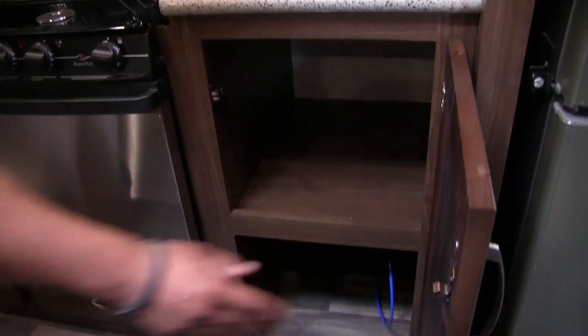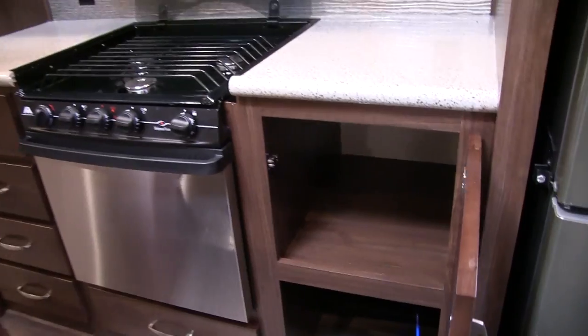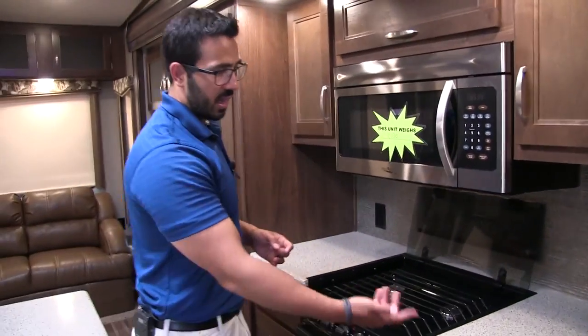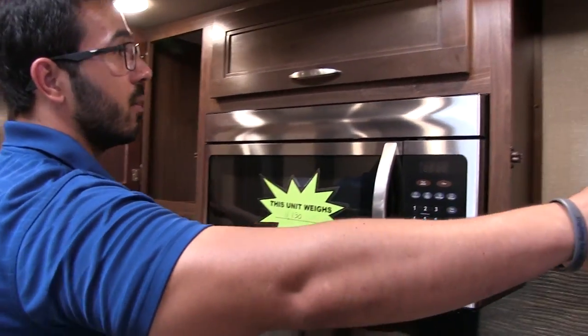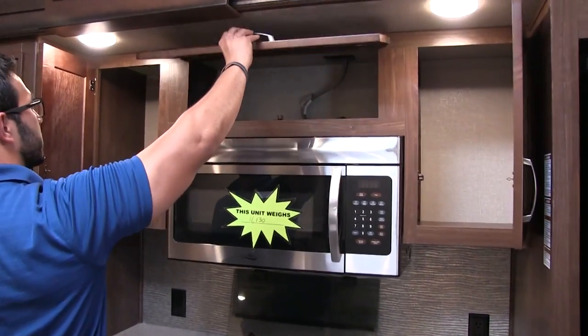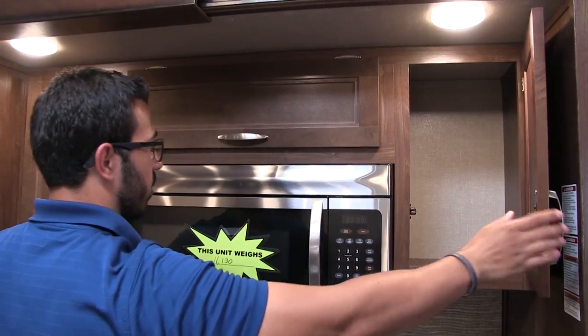And over to this side here, you see nice big storage area, great for any other foodstuffs you don't want to put in the pantry. Maybe if you have some bigger mixing bowls, things like that, it's a good spot for it too. Pots and pans right in there. Both sides here, again, additional storage, put spices, your cooking sprays, whatever. Some more storage there above the microwave.